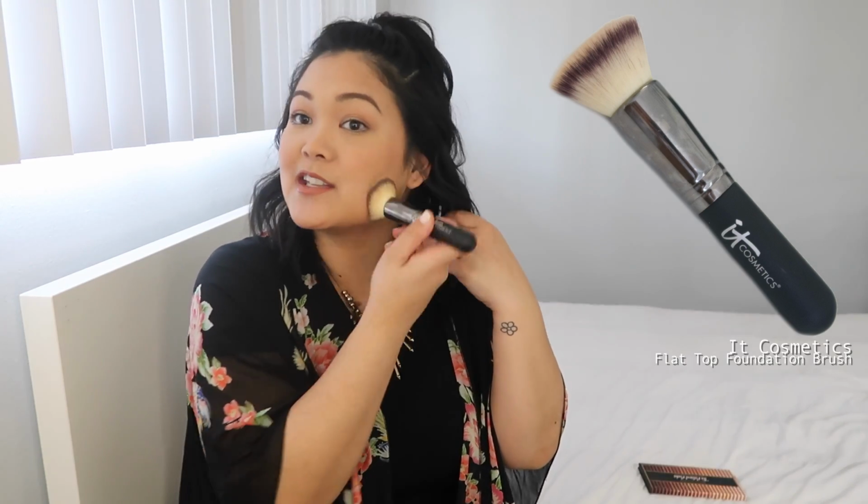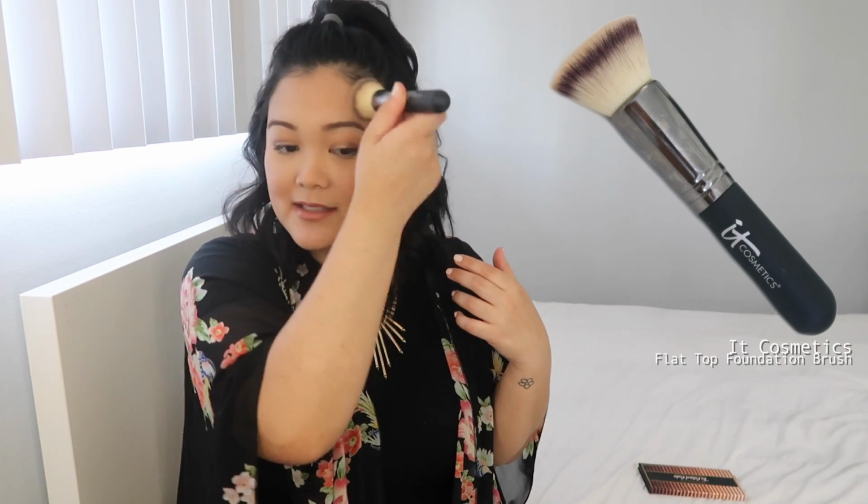Oh, and I forgot to mention with the powder, I would use the sponge to bake under my eyes to set that from creasing, and then I use this flat top buffing foundation brush from IT Cosmetics to set the rest of my skin with the Too Faced powder. That's the brush I use to set my whole face, and I think it works, it's fine. And then I move on to my brows.